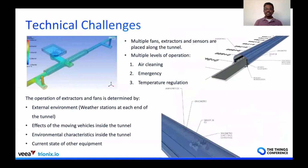A tunnel ventilation system is a complex control system. It needs to take data from multiple factors, things like external environment factors as measured by the weather stations at each end of the tunnel. You need to take into account the effects of the moving vehicles inside the tunnel, temperature, humidity, air quality, and other data inside the tunnel. And you also need to factor the state of other equipment. Taking all of these things into account, you need to come up with an optimal way to manage the tunnel, providing clean air and also regulating the temperature and supporting the emergency evacuation procedures.